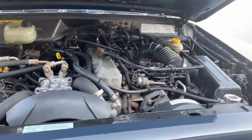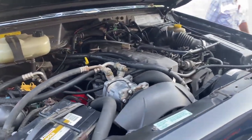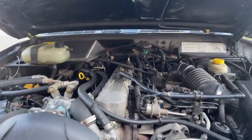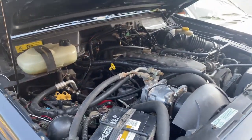Here's under the hood. If you guys know anything about the inline six, there it is. Can't beat that Jeep motor. Straight six, huh? Yeah, straight six. Really nicely done. Not too much done.